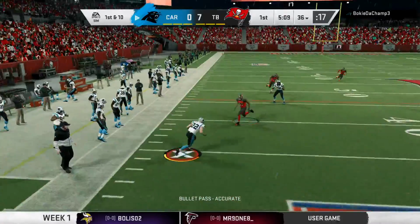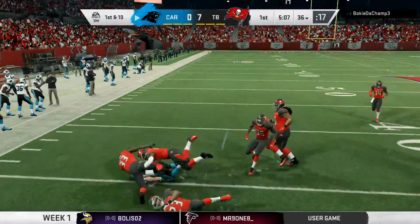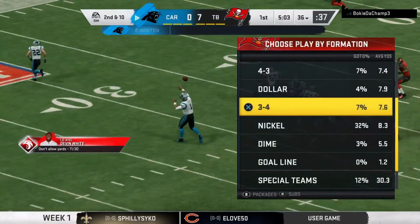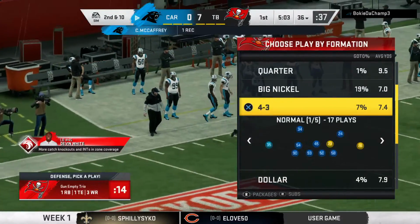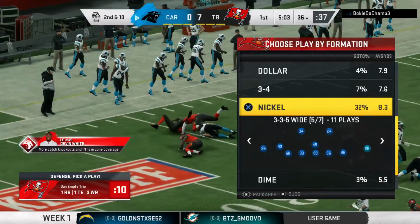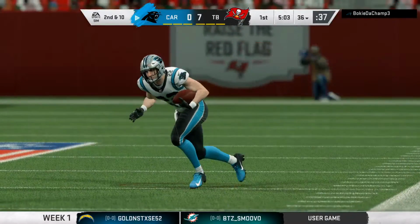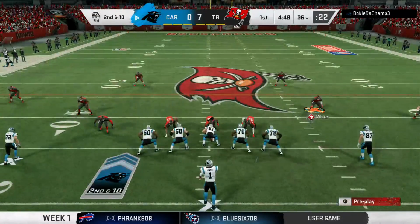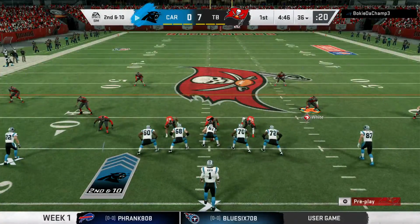Here's Newton. And he's got McCaffrey open, complete. And he's going to be taken down right at the line. Nothing on that one. It'll be 2nd down. Well, that was a simple throw and catch, but even with that completion, 0 yards gained, so they're behind schedule on down and distance. I think they were hoping to get it to him. He can make a man or two miss, but that window closed quickly.